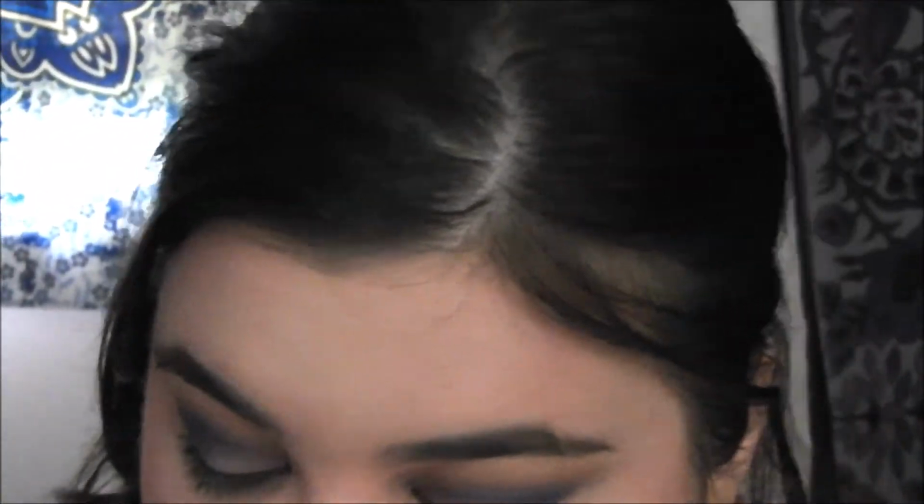I'm going to go in with a little bit more of Goddess, which was that first purple shade, and just kind of blend it into the inner crease, right in here. There, and I just threw on a little bit of lip gloss.